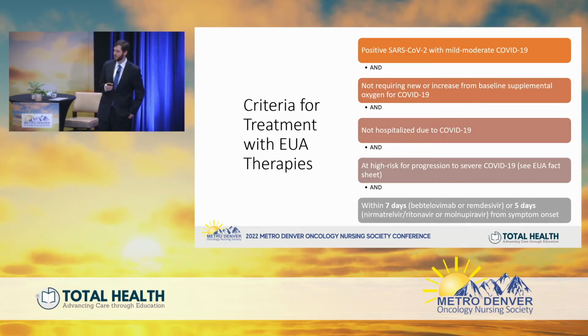Criteria for outpatient EUA therapies: a positive SARS-CoV-2 test, and that could be either an at-home positive test reported to the provider or facility, or a PCR-based test done at that site. They cannot be requiring oxygen for COVID-19.